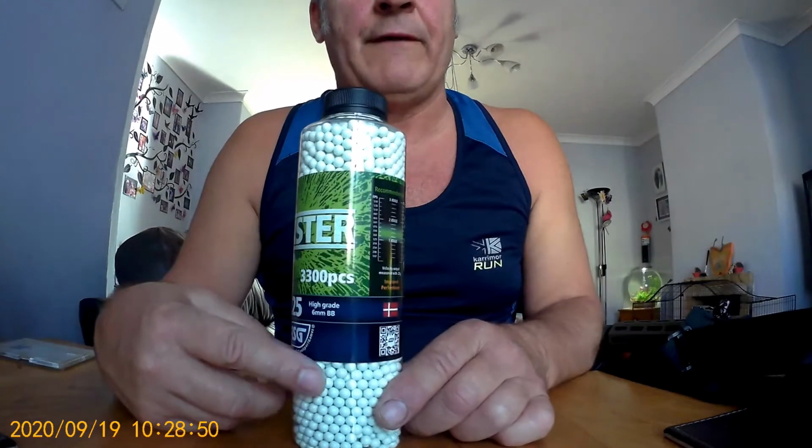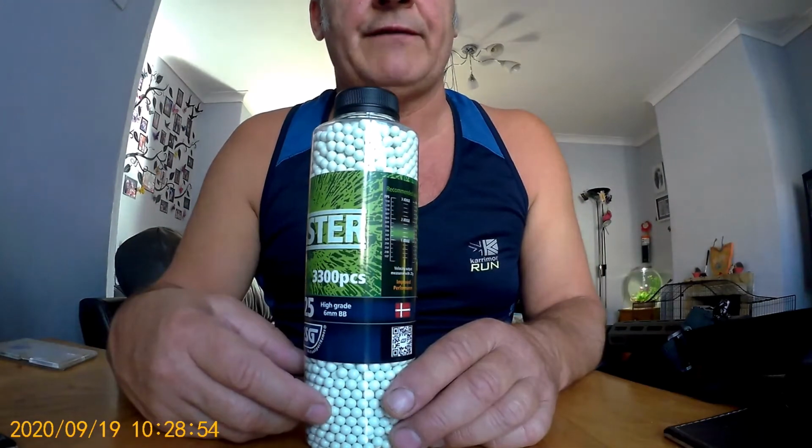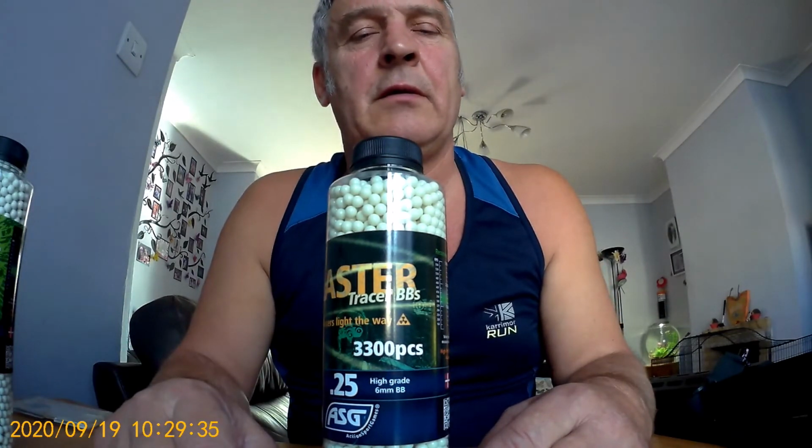BBs, I always use blasters, and always 2.5s. I like the way they penetrate through netting and bushes and stuff. The camera went off for some reason then. Anyway, I use 2.5 blasters. I like the way they cut through bushes and hedgerows and stuff like that. With the tracer, I've also got blaster 2.5s, and as I said, on the end of this video there'll be a little video of me shooting with the tracer on last night.